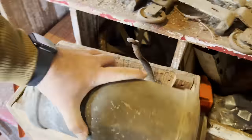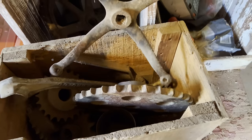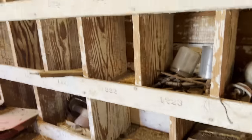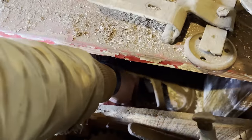Bought this crate. It's got this really cool old canister, this old steering wheel piece, a bunch of old gears. Some good stuff in there, and then I ended up having to buy all the contents because I wanted this gear down here. I didn't make it over here in time for choice, and that's a really cool gear.